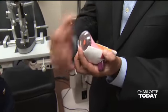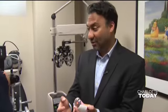Because it's got a piece of plastic on it all day long, it can be prone to develop bacteria underneath the contact lens, which can cause infections, which are extremely painful and can be vision threatening. So it's a concern when it happens.